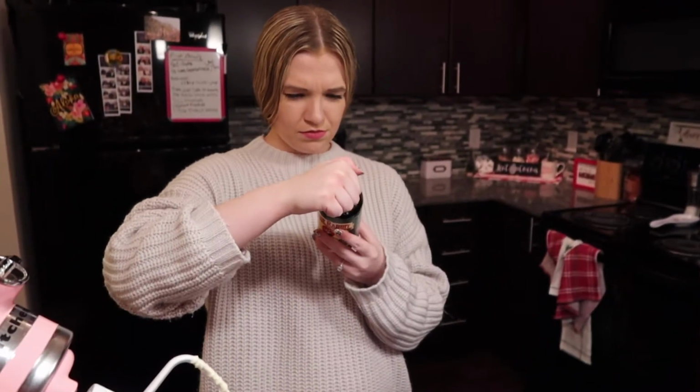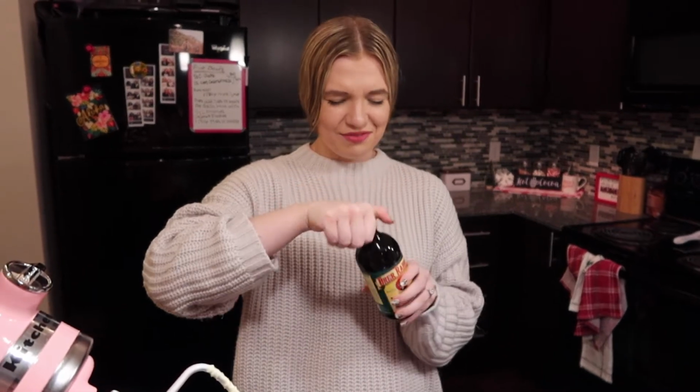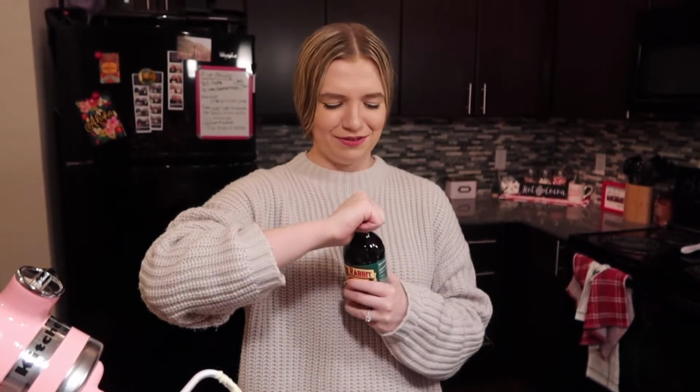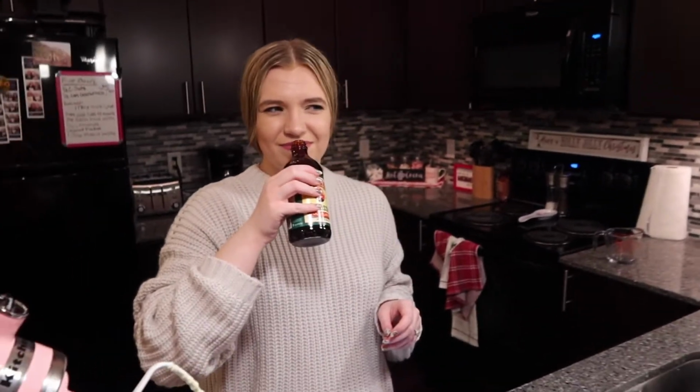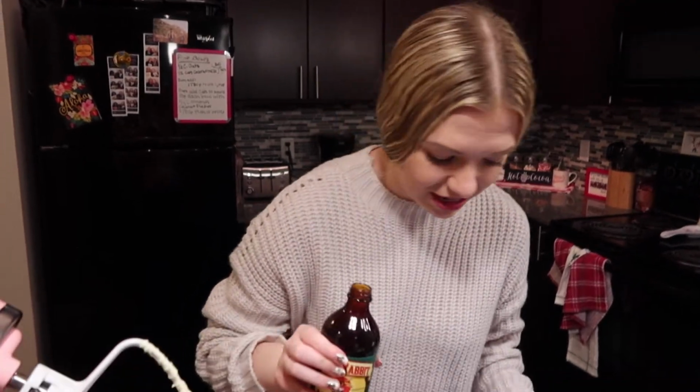Molasses is so thick. I know, it's kind of weird and it's kind of gross too. It smells bad too. I don't like the way it smells. Ugh. Let me smell. It smells like tomato sauce. Oh my gosh, I can see that. That's weird. I've never thought of that before, but it really does. I can't unsmell the tomato sauce thing now.